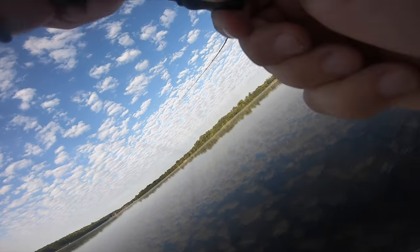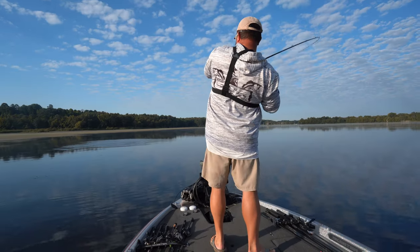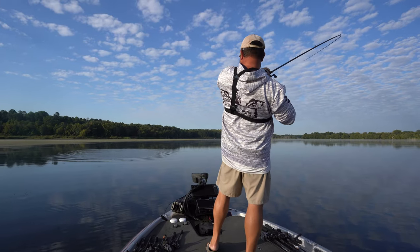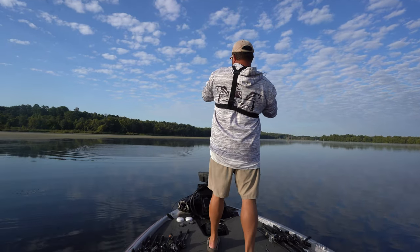He bit that sucker on. Did you see that? When it landed, he came out of the surface to eat it. That was crazy. Now he's in the grass. He's all hung up in the grass.